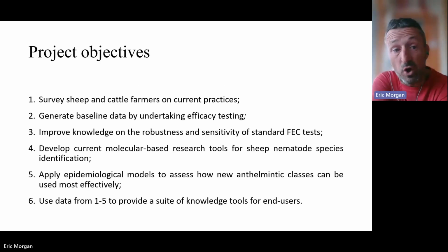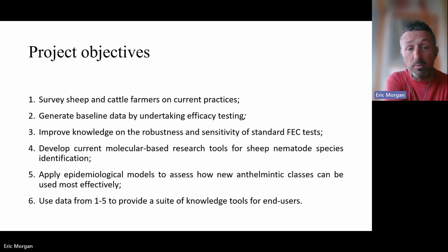The objectives of the project as a whole were quite ambitious. There was to survey sheep and cattle farmers and what they do at the moment. There have been other surveys, as Dave pointed out, but it's important to keep updating this and using different populations to provide more information on current practices. We wanted to also update what we know about the status of resistance across sheep farms in the UK.